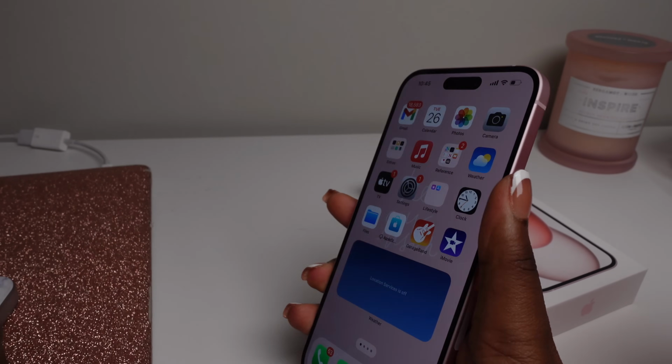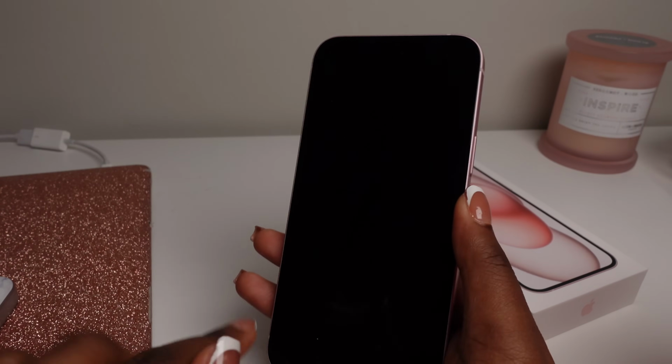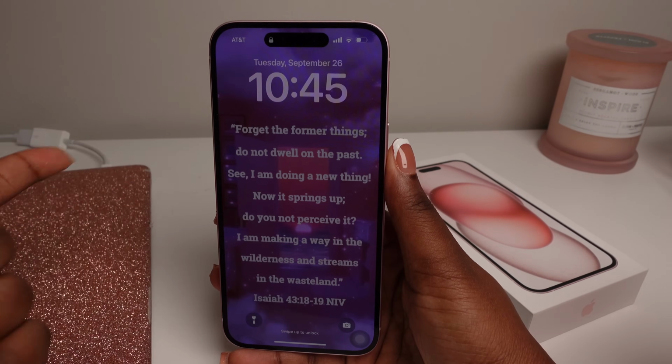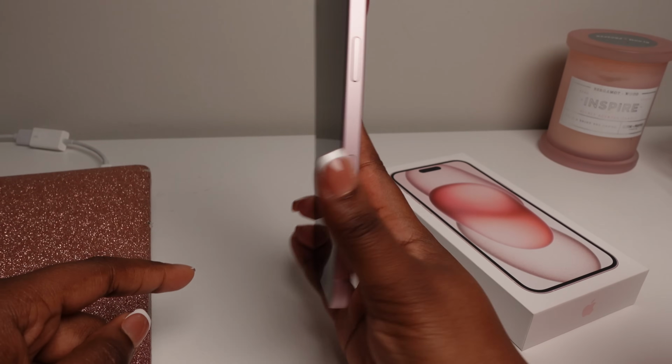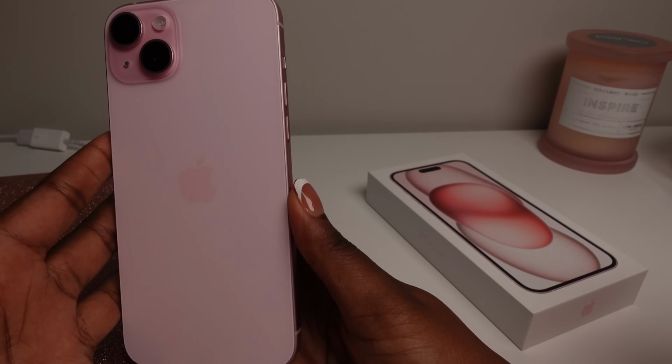I'm gonna do a what's on my iPhone. I'm most likely going to update a few things with my phone because it's definitely time. I've had the same lock screen and home screen for probably over a couple of years now. I haven't really changed anything, so I think it's time to give it a new vibe since I got a new phone. But y'all, I'm absolutely in love with the phone.